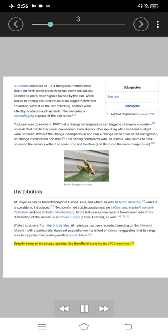Despite being an introduced species, it is the official state insect of Connecticut. Subspecies. See text. Synonyms. Gryllus religiosus Linnaeus, 1758. Distribution.